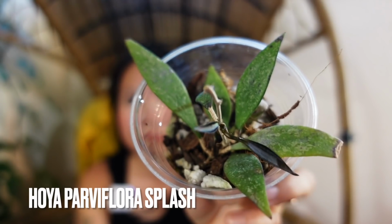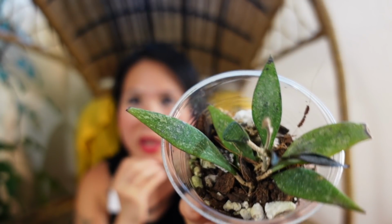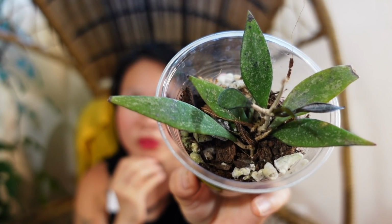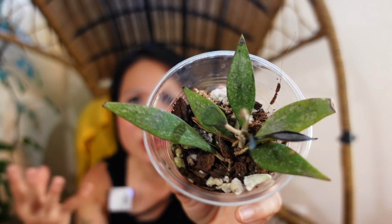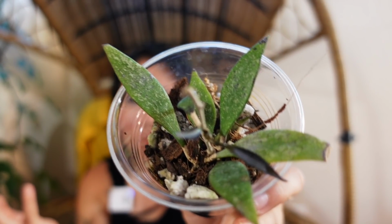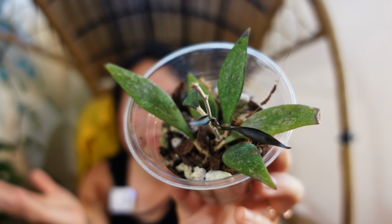This is the Parviflora Splash. It really just is a Hoya that would not grow for me. I know people have huge pots of this and it grows really well for them, but not for me. And the fact that it's putting out these 2 new leaves is almost like a miracle to me. Yeah, so that's that one.